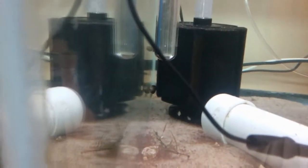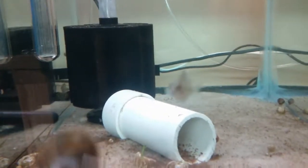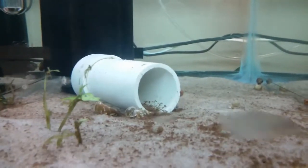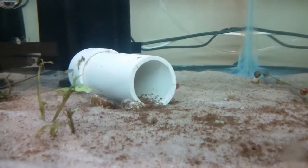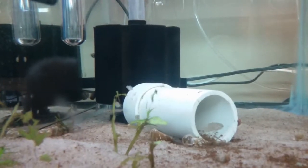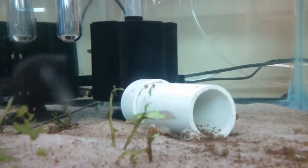Every time I come down here, they hide behind the filter. Bunch of jerks. But there's one. Showtime. Always out front. Enjoys the camera. No complaints from me. And there's another one. So there's plenty of them in here. They're all coming out now because I'm staying still. I'm not moving around as much. Sorry about the camera shaking, guys. There we go. So there's a bunch of them in here. And as you sit still, they all kind of come out.